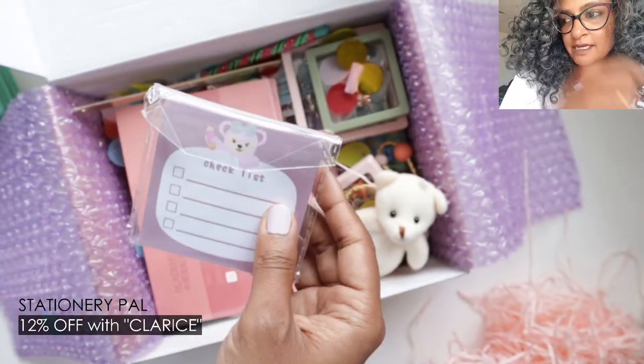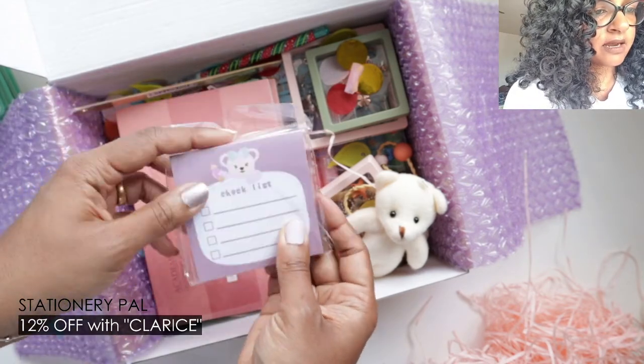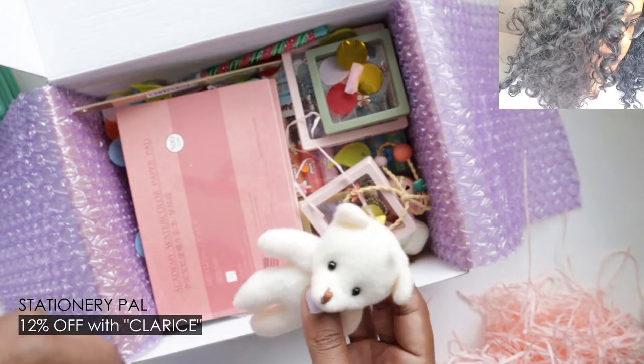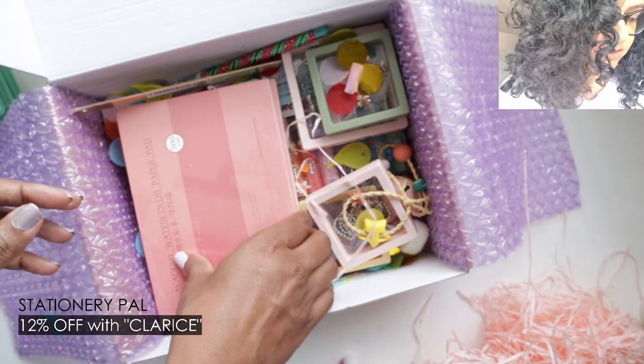Then we got more checklist stuff. Again, this cute little koala panda bit here. Look at this guy. Okay, I think the hat... No, the hat doesn't fit him. I think these are just cute little extras that they threw in. How cute. Love getting extra cute things.